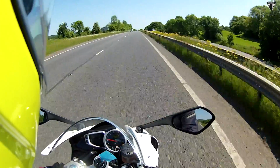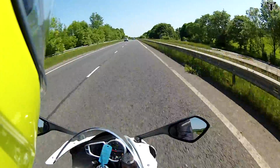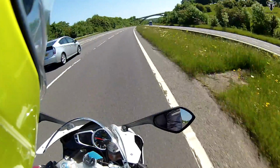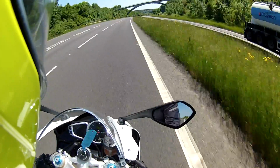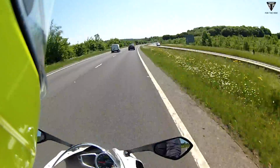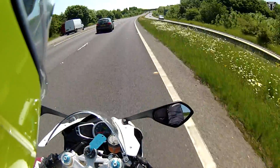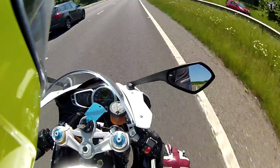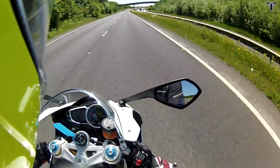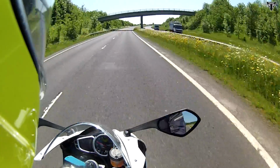That was quite fun. My shoulders were taking quite a buffeting, but no, that was good fun. It's poised. I feel very safe on it. 6th gear, roll on, 8,000 revs. 10. Oh, now it's picking up.